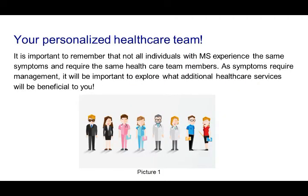So your personalized healthcare team, it's important to remember that not everyone is going to experience the same symptoms. So not everyone may have the same healthcare team members. As symptoms require management, it'll be important to explore what other resources and services will be beneficial for you.